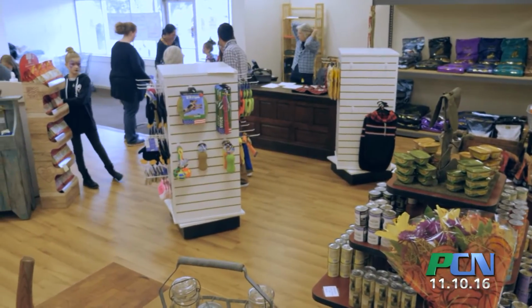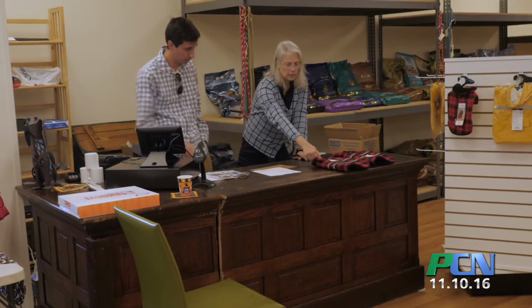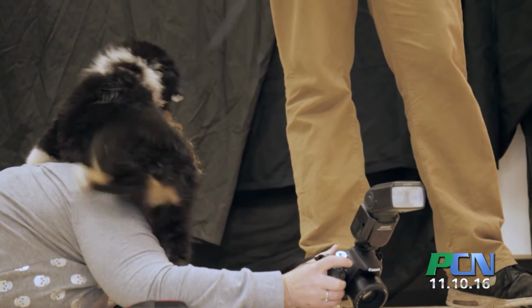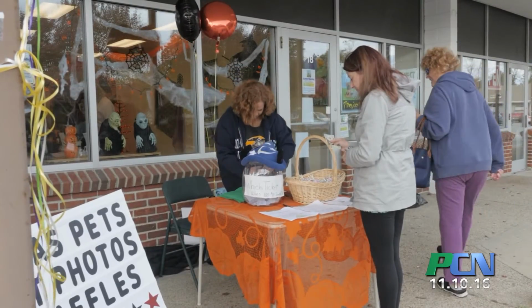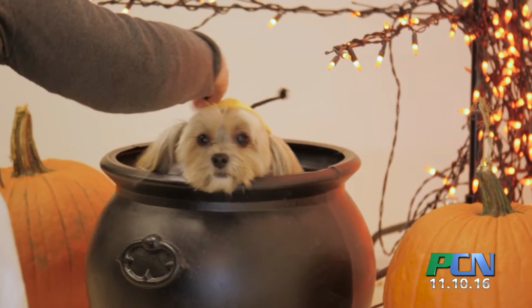Today is our grand opening of the Papa's Pet Project Pet Supply Store. It's a nonprofit organization, and people are coming with their pets to our photo event, to the Halloween photo event. So they're coming with costumes, as I'm looking at right now, the most adorable costumes.